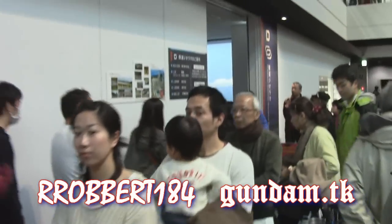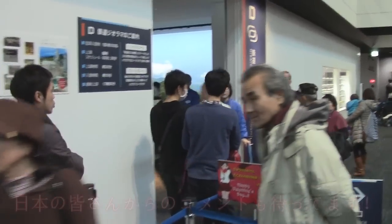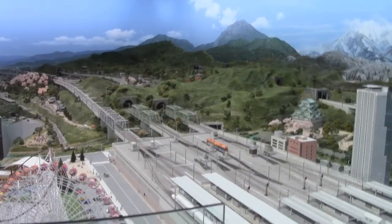You've already seen a train model display in Saitama at the Railway Museum, and now it's time to go see another one here. People have been lined up for many, many minutes. Let's go see the show after we snake through the line. And here's a quick look at the layouts.